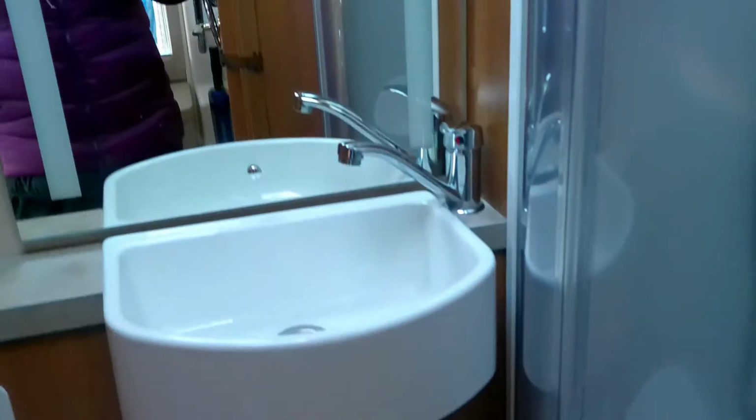To the offside corner we have our washroom with fantastic facilities, so illuminated mirror there above the sink vanity, your Thetford toilet. There is a storage cupboard to that back wall, and we've got a separate enclosed shower, quite a big shower as well.